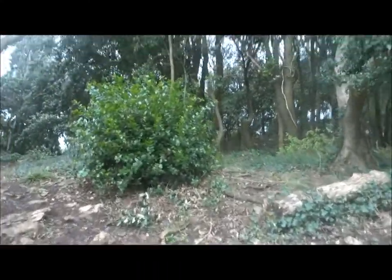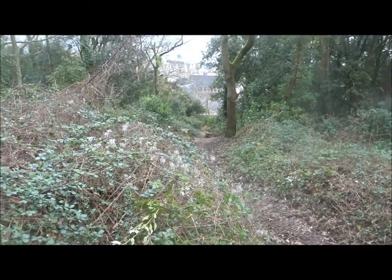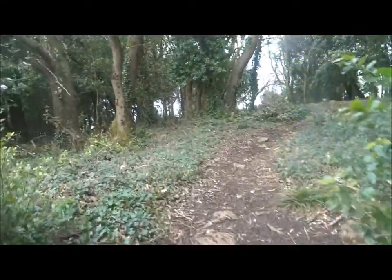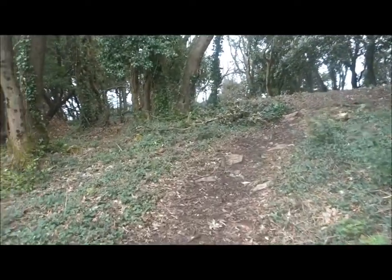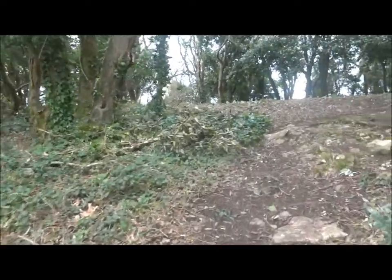Right, another short video up in Wilbury Woods. Just come up from that path down there. It's very windy, we've got Storm Dennis hurtling across the Atlantic towards us. There are weather warnings out for severe wind and flooding. Some places are getting flooded again and again and again.